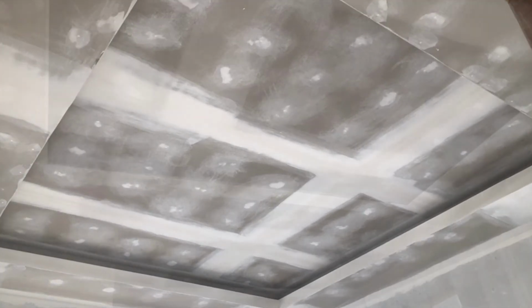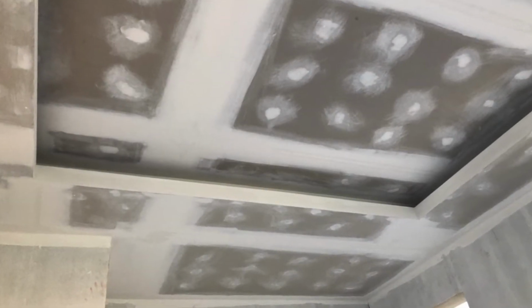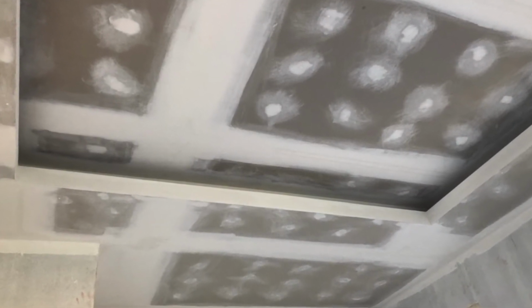So this is one of the bedrooms done. This is the other bedroom that's done. We're coming to the end of the video. That's a quick one. What can I tell you?